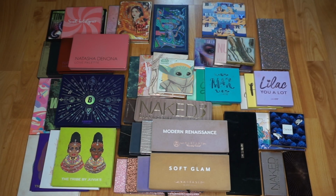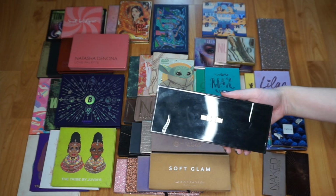I don't really know where to start with all of these because again I have so many. So what I think I'm going to do is start by taking some palettes out that I'm definitely not going to declutter because they are, for example, very new to my collection, or just some that I really treasure. So of course I'm going to start with this palette right here, and this is a palette I got for my birthday this year.